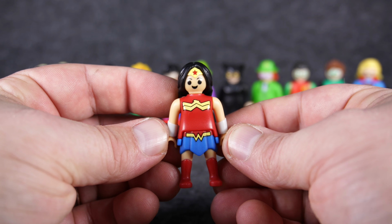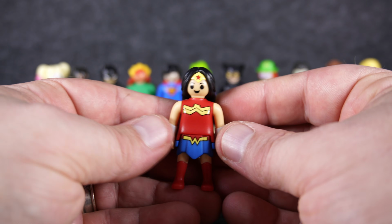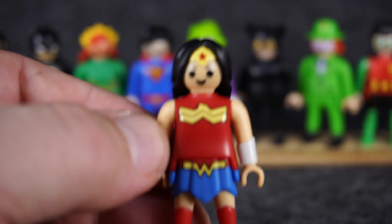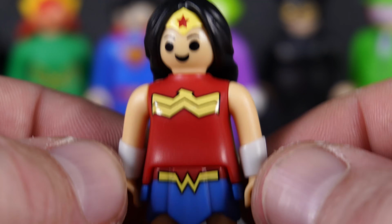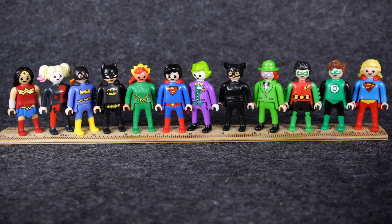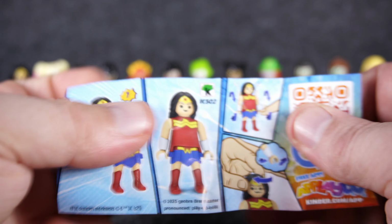Cool. Looking up close. Well, she looks happy. She looks so happy. That is it. We have opened up every single one of them.